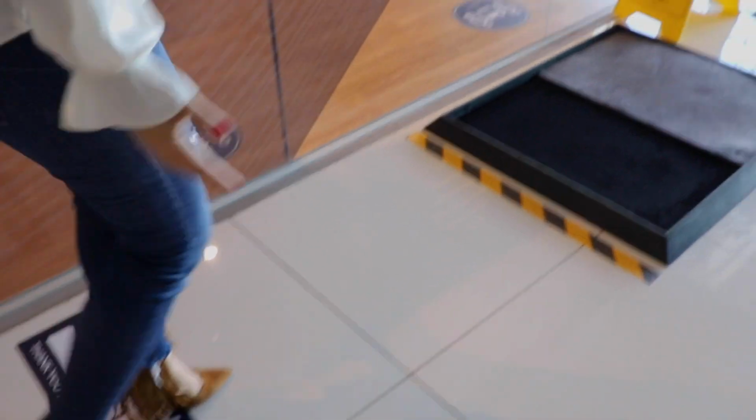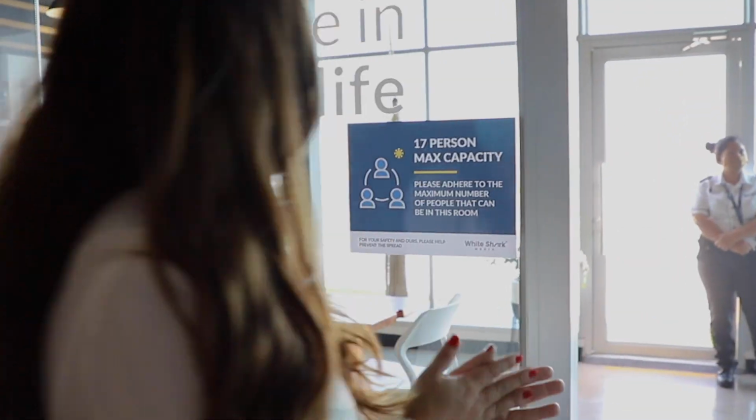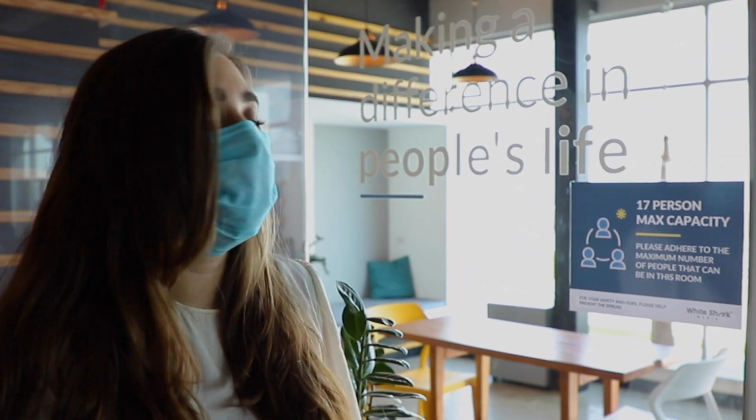So we are on floor number 7. This is actually where the heart of the company is, which is our coffee place. We also have the terrace and a second equipped cafeteria as well. As I mentioned before, there's of course the entrance protocol in each of the floors. So let me just abide by it real quick. Hand sanitizer. As you can see, we also have a 17% max capacity.